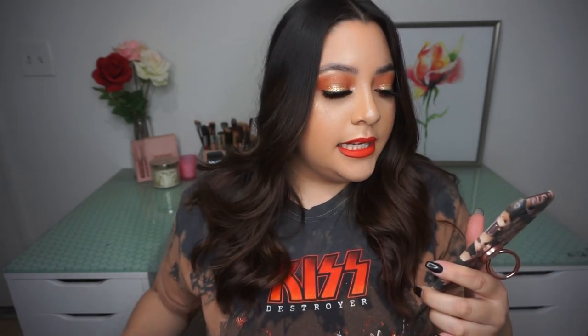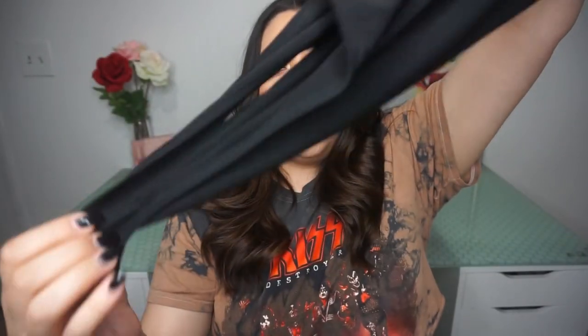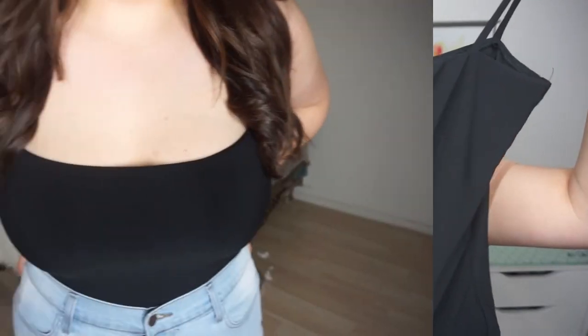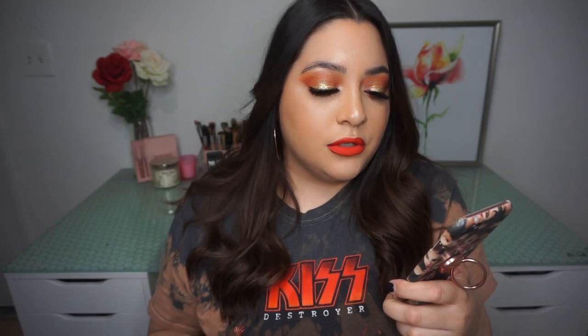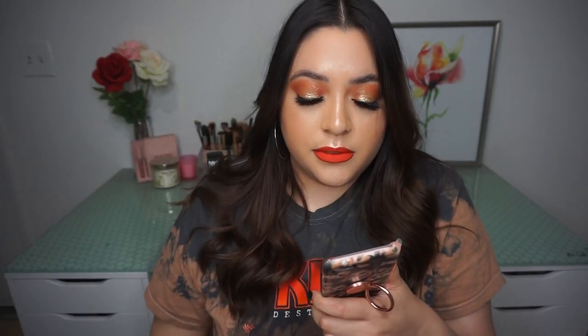The next thing is just a regular black bodysuit. It is also a thong bottom. And I like this style, how it's straight across where your boobs are, and has just the two little straps. I think that's so cute. This bodysuit is called Don't Be a Square bodysuit. I got this in a size large as well. This was also an original price of $19.99.